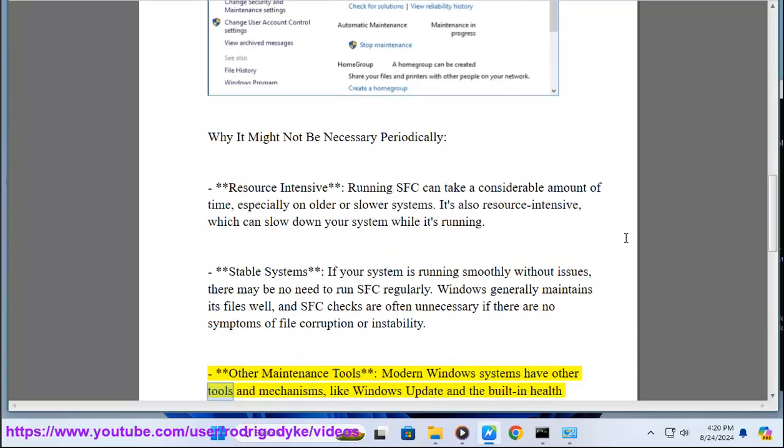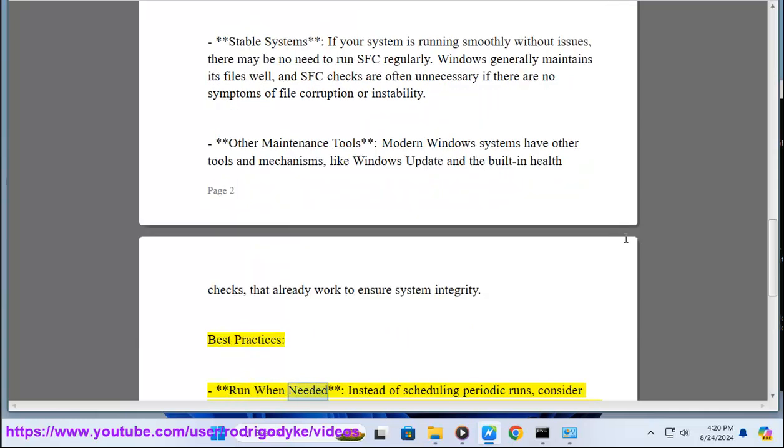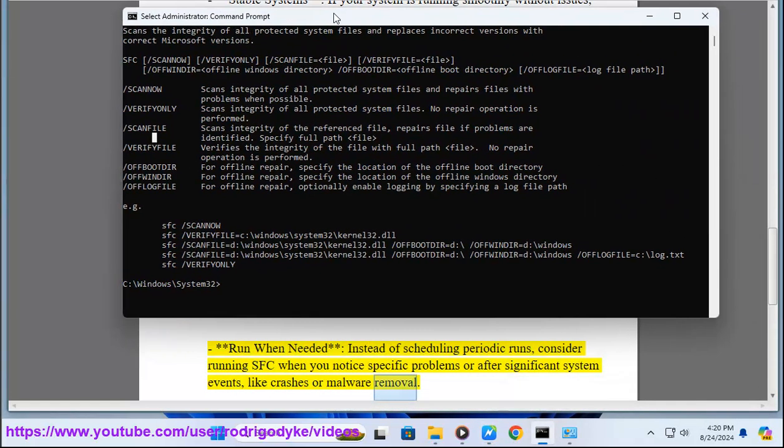Other maintenance tools. Modern Windows systems have other tools and mechanisms, like Windows Update and the built-in health checks, that already work to ensure system integrity. Best practices. Run when needed. Instead of scheduling periodic runs, consider running SFC when you notice specific problems or after significant system events, like crashes or malware removal.